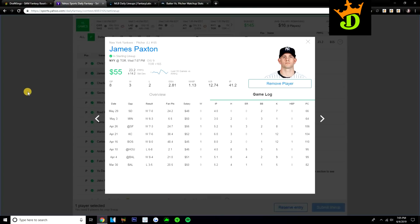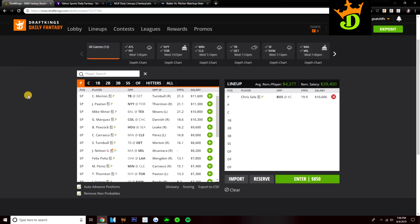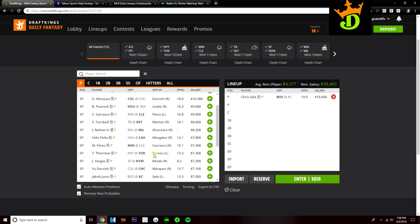Paxton's first start off the IL, first start back from injury, he went 4 innings, 7 Ks, 2 walks, didn't allow a hit against the Padres, had 24 fantasy points in just 4 innings through 66 pitches. I'd expect he probably gets back to his full amount of pitches, like 85, 90, might even be able to get to 100 if he's pitching really well. I don't see him having any restrictions here. So I like going to James Paxton as an SP1 on Yahoo. But on DraftKings, I think Chris Sale is the guy that I want to go to the most. And then for an SP2, I really like going to Yu Darvish at 7,100.